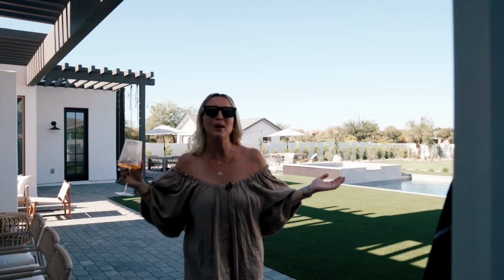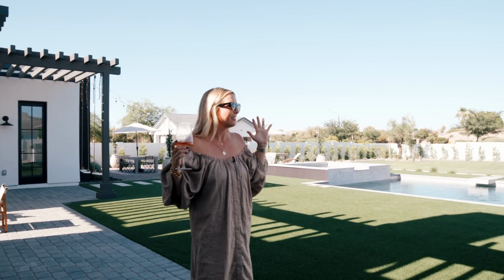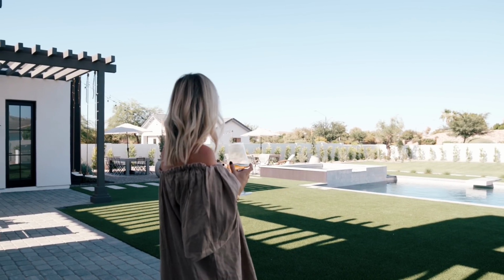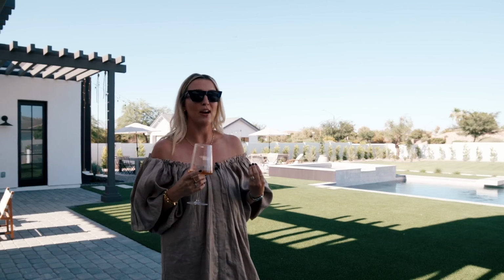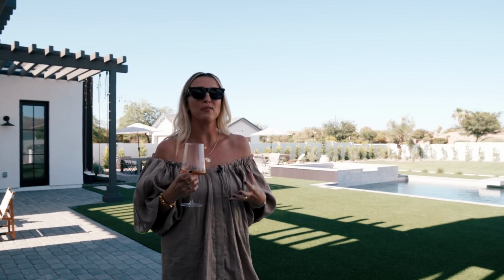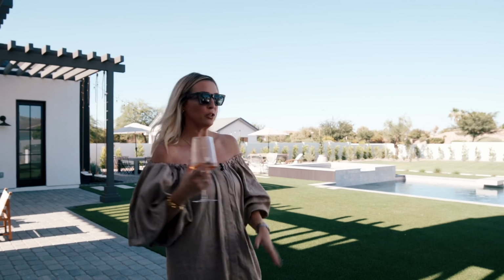Welcome to our backyard. The space is incredible. It's better than I thought it would be. It just turned out so incredibly gorgeous. I truly come out here and I just kind of like zen out and feel so grateful that this is ours. I can't believe it. I really can't. But I'm sure you guys want to hear all the details.